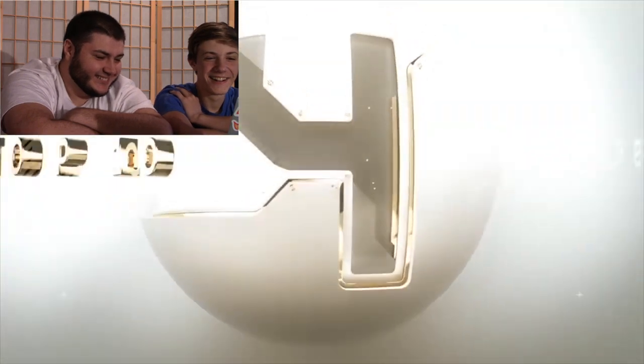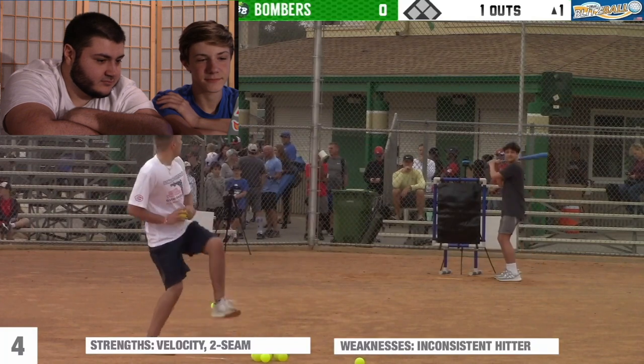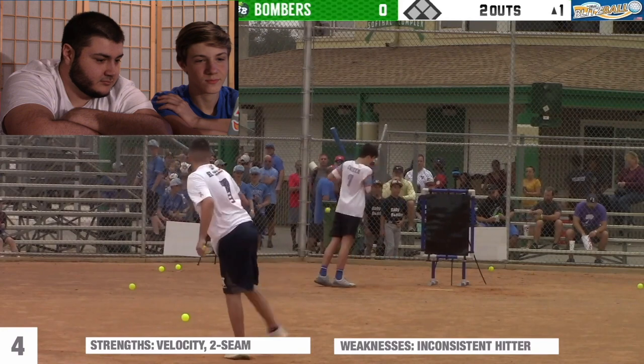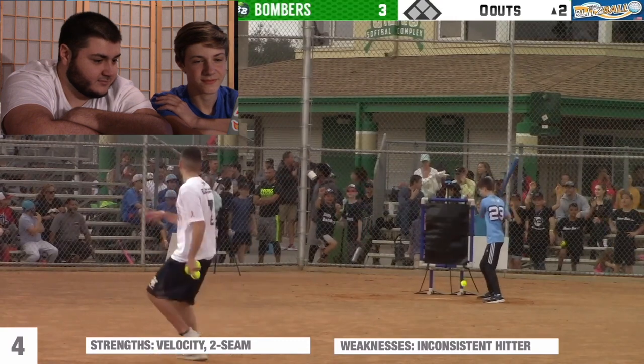At number four, we have Marco from Bombers Blitzball. Marco's biggest strength is definitely his velocity. He throws it faster than any other player on this list, and his two-seam has insane movement. This pitch is near impossible to hit, even with him throwing it every single pitch.